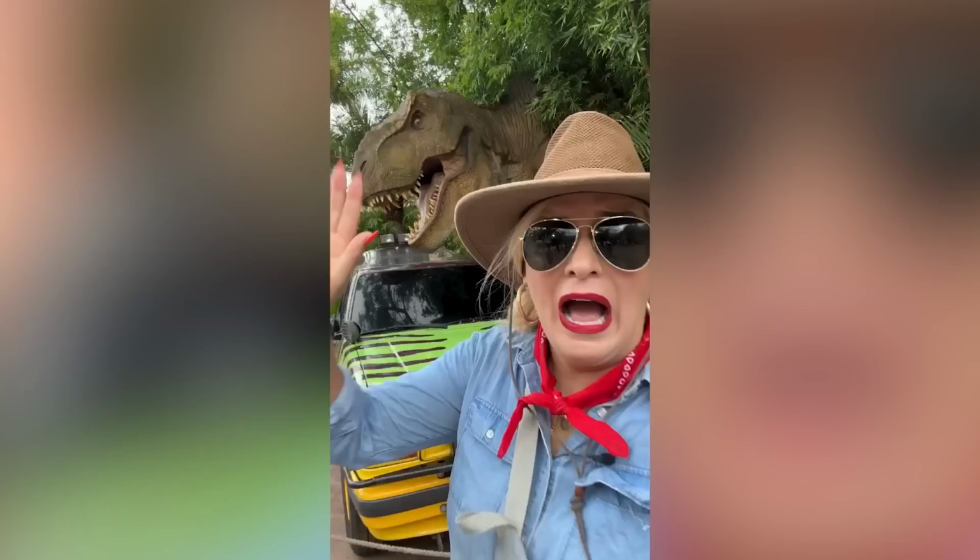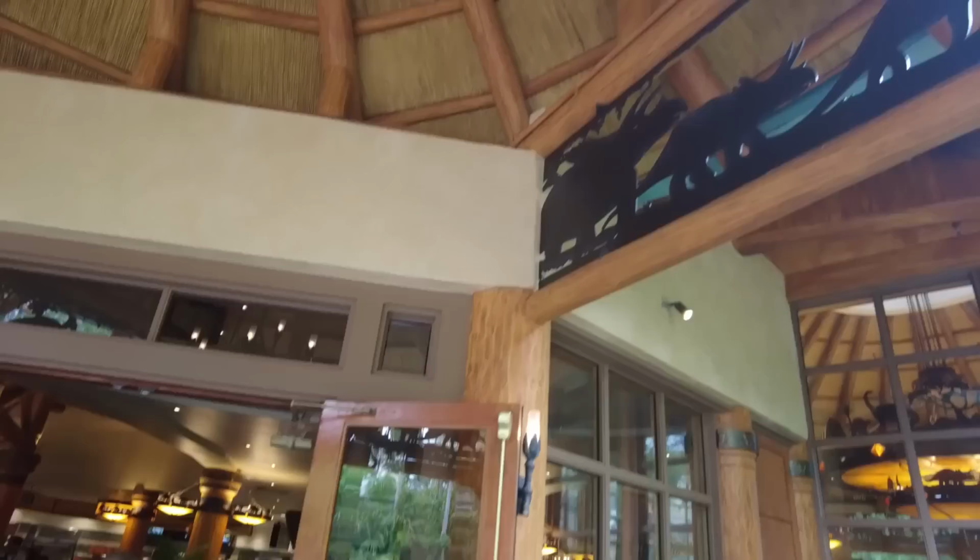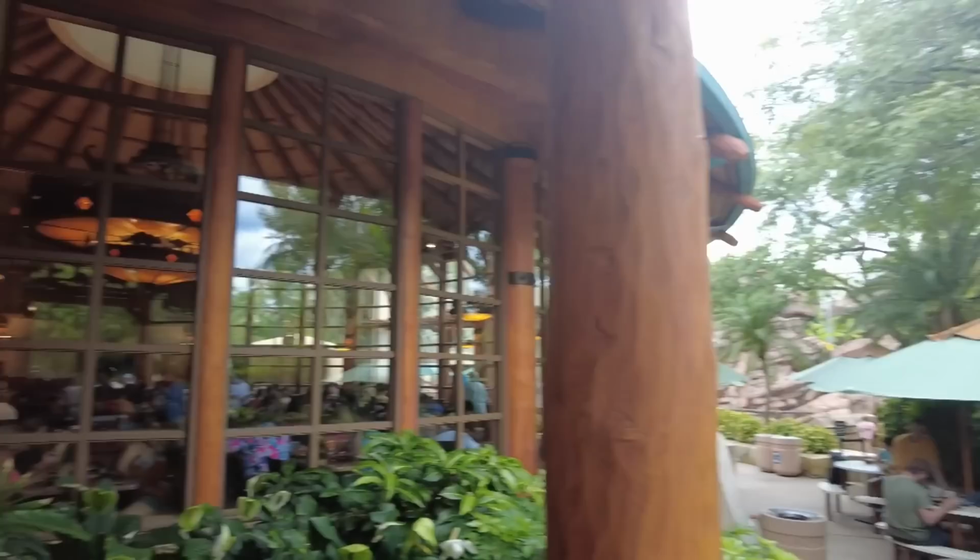I love all the photo ops around here. Thunder Falls Terrace has barbecue, so they've got ribs and roasted pork and turkey legs. I love the detail in here. I will say all of the ironwork on the outside, the different dinosaurs. I love the Triceratops skeletons. And yes, you can watch other people get wet from here, which I prefer over getting wet myself. That's kind of a lie, because I really do like Jurassic Park River Adventure, but not today.